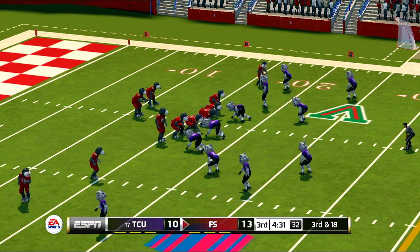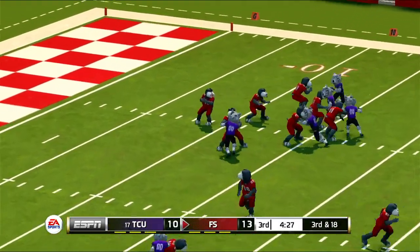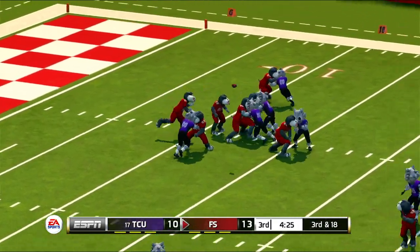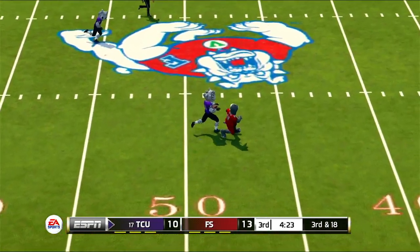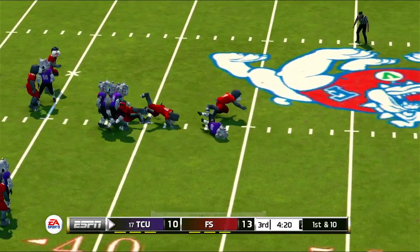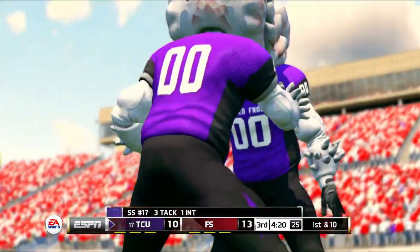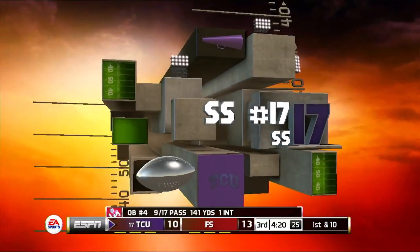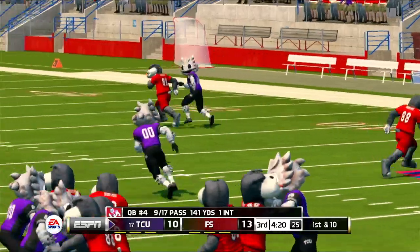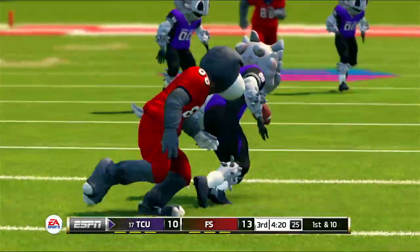3rd and long now after the sack. He airs it out. He's picked it off. This time it's the safety. They'll bring him down right around the 40. That was just an outstanding pick. Great play by the defender to high point the ball, but the quarterback wasn't in rhythm on the throw.